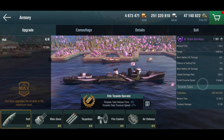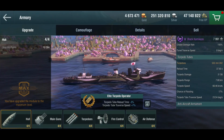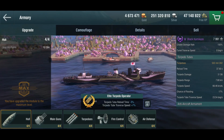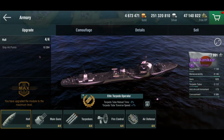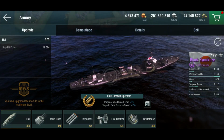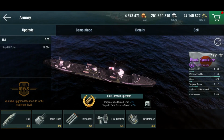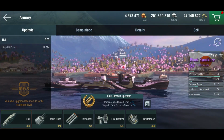The torpedoes. Again, this is a Japanese destroyer, so it's all about the torpedoes, really. Not too many of them. We've got 3 twin launchers. Actually, they're interestingly mounted because, let's see if we can spot this. So they're 2 back here, but the third one is actually here in front of the bridge, in that well here. As you can see, that's where the third torpedo launcher is.